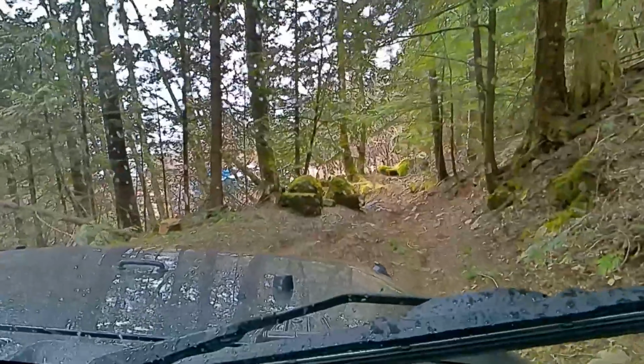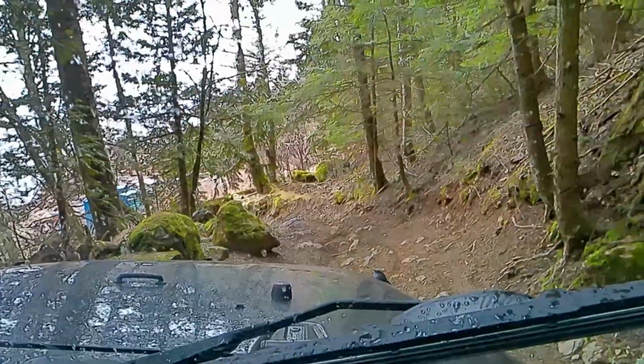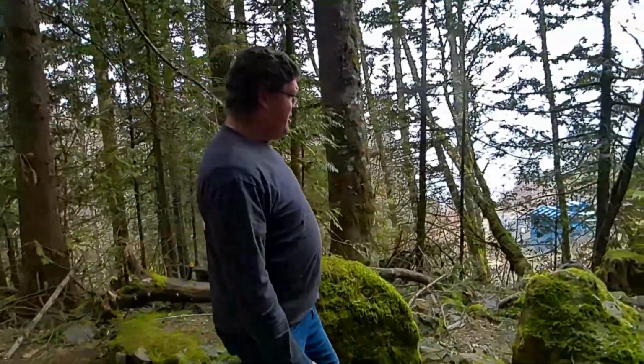I recognize this off of videos. This is the Tower Trail. You definitely want to video this. This is an iconic Vedder Mountain obstacle. We're at one of the main obstacles you see a lot on YouTube, so of course we're going to overdo it as well. This is part of the radio tower run.